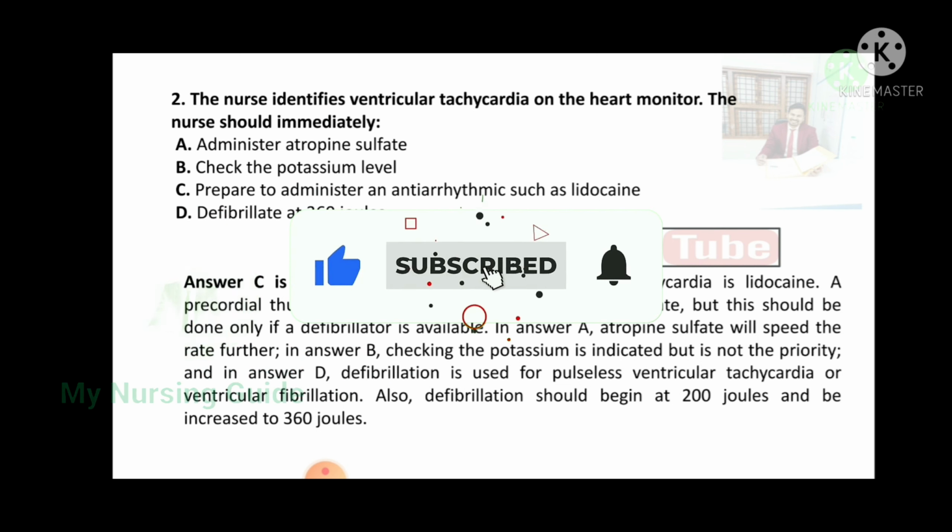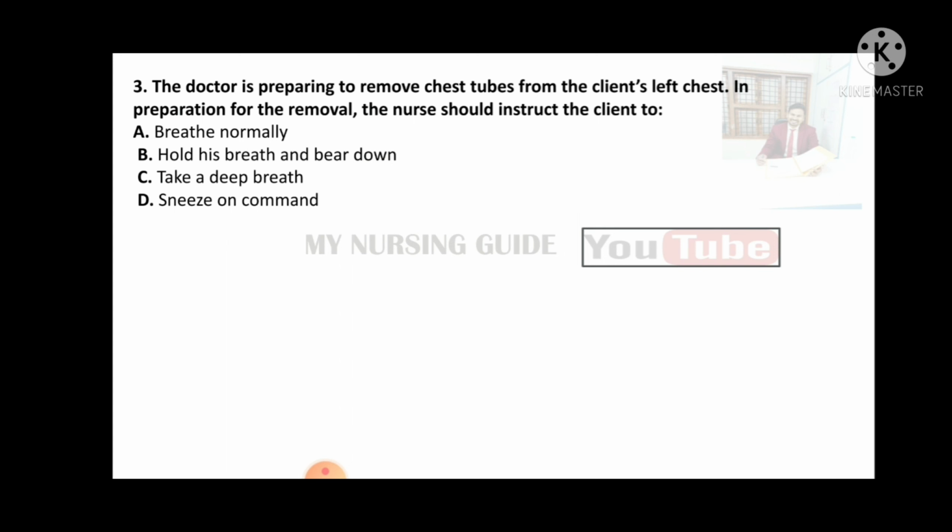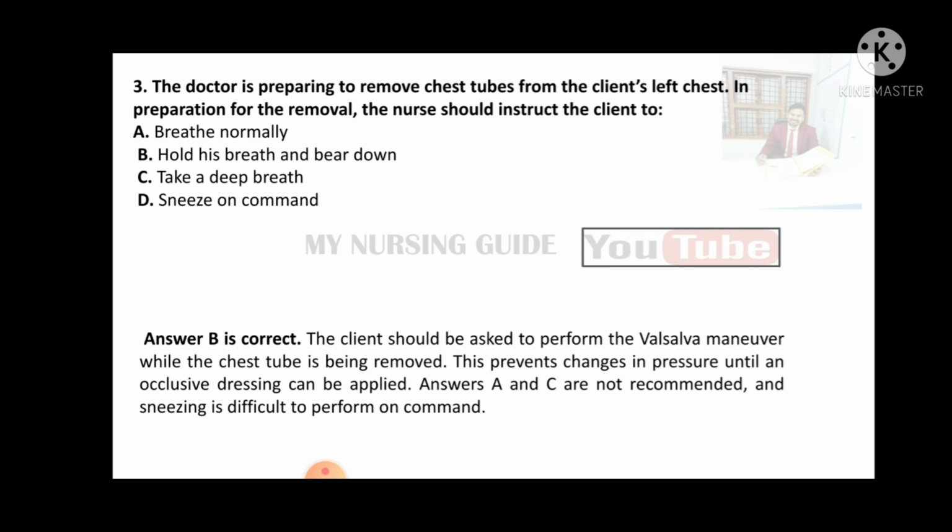Question number 3. The doctor is preparing to remove chest tubes from the client's left chest, and the nurse should instruct the client. If the patient is having an ICD tube and they are going to remove it, what should the nurse instruct the client? Option A, breathe normally. Option B, hold his breath and bear down. Option C, take a deep breath. Option D, sneeze on command. The answer is B.